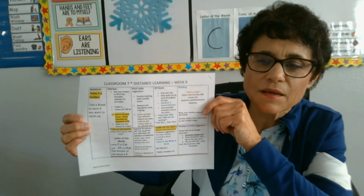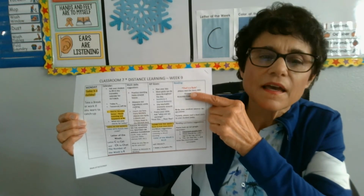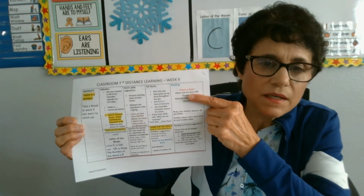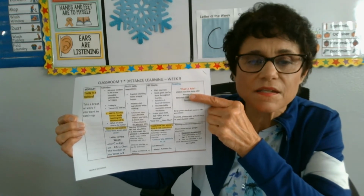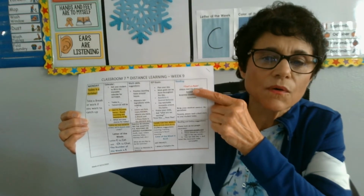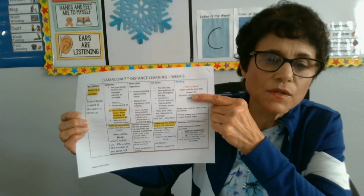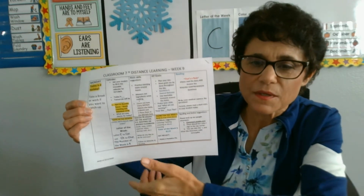This week we are going to be reading That's a Rule. Last week we read on signs, street signs, what they are and what they mean. This time, how do we apply a rule and why do we have a rule? So that's the focus for this week.